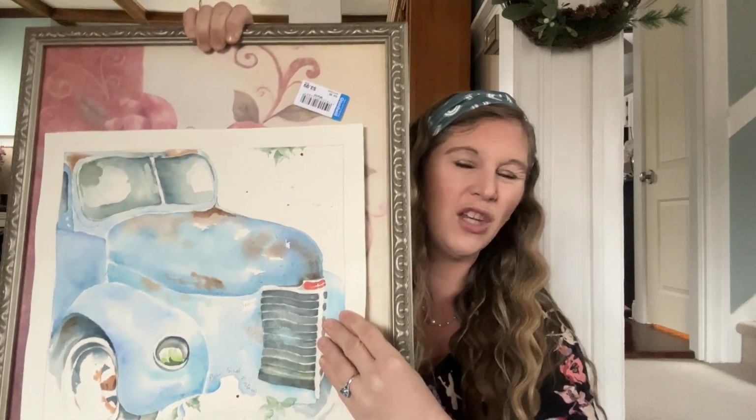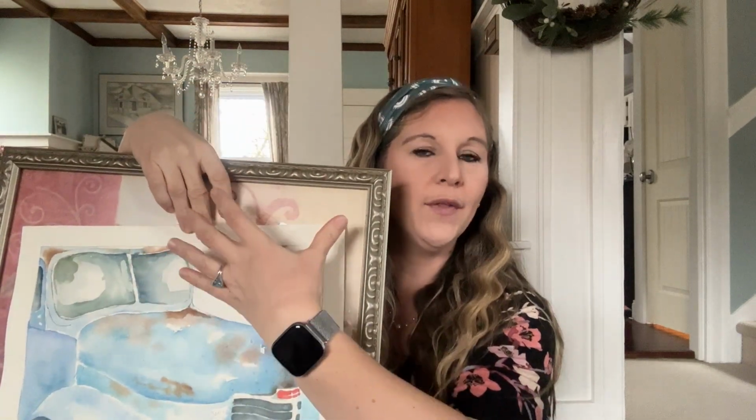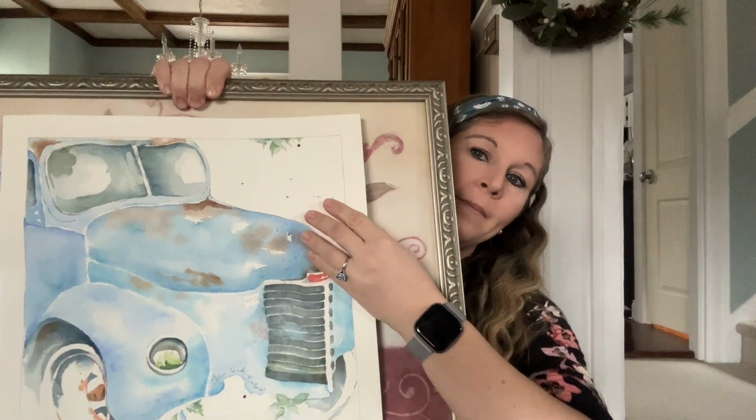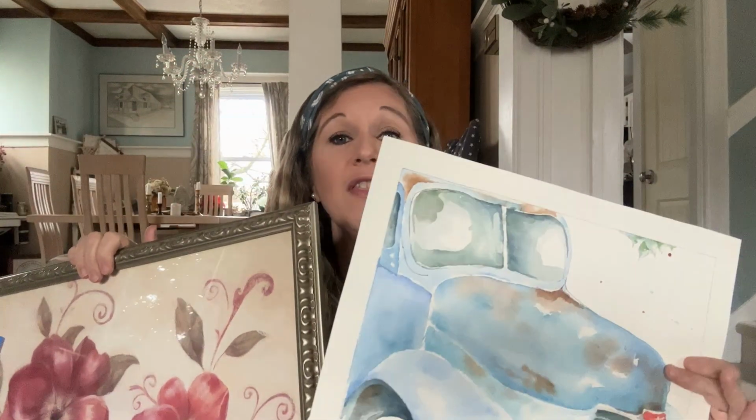And then it's gonna have a bit of a custom mat, like a little bit taller at the top and the bottom, but that's okay. Or we could even flip it this way. It fits just the same in this direction. So we can kind of play with it and have fun, but I love this piece of art.